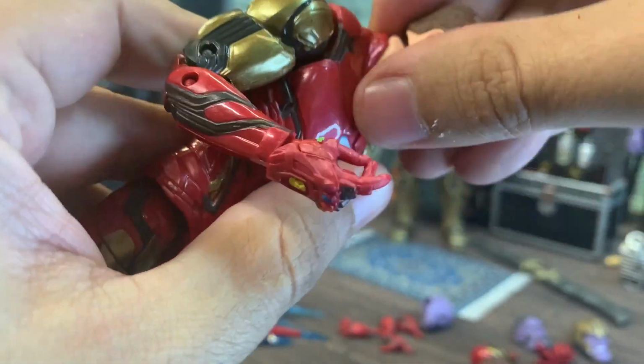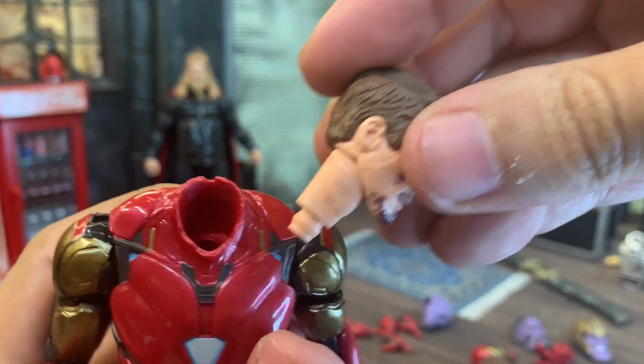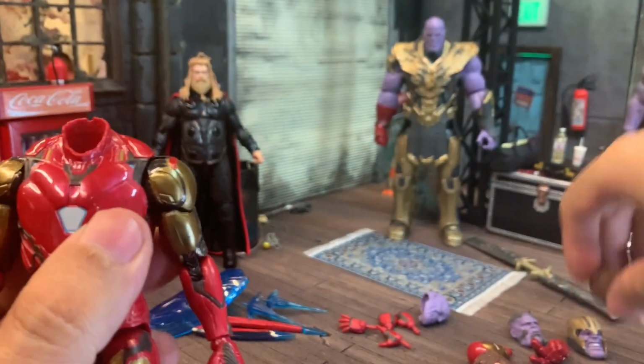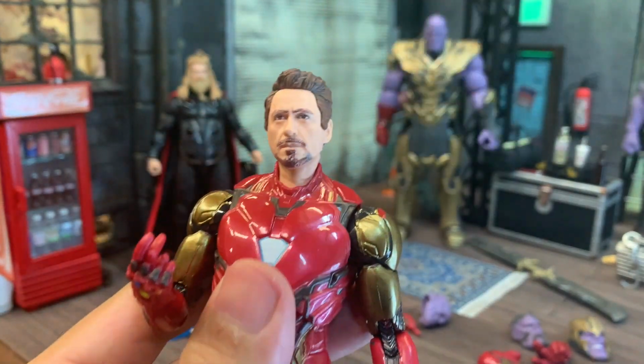So it should pop off at the neck. There you go. Looks like it wants to pop off at the head too, but man, this looks crazy. I'm not used to Marvel Legends doing this at the neck. This is like Mezco stuff, and let's get that in there. That looks good.